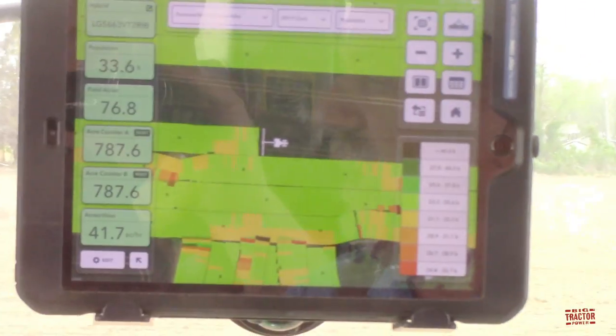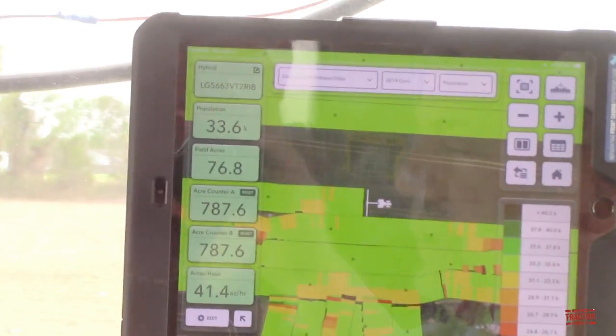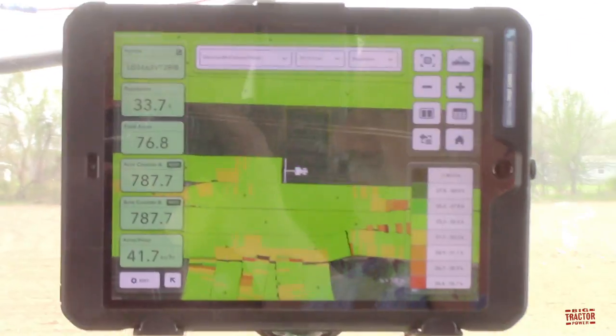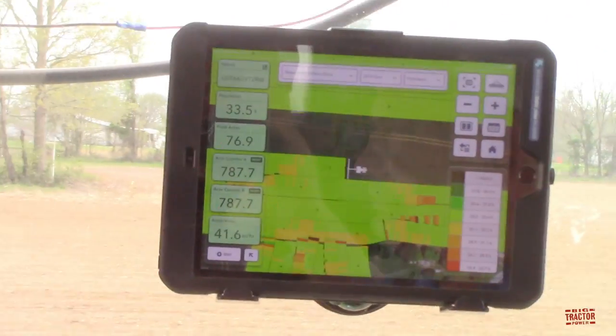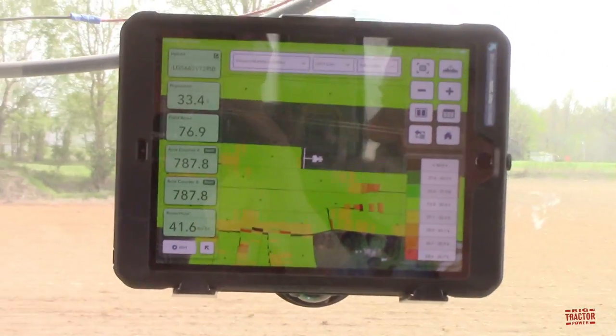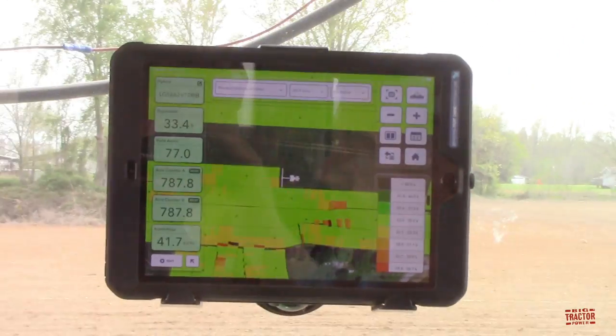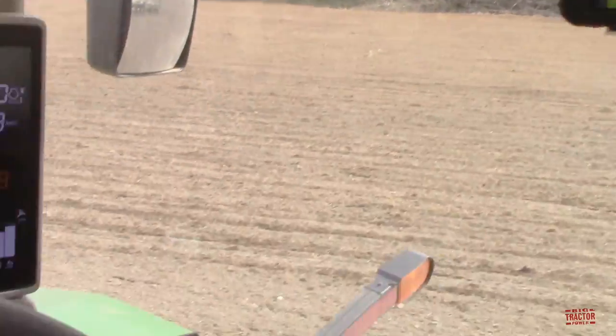Cell service connects them. But the beauty about it is that it puts that information together for you, combines the acres, takes out all your overlaps and all that. The Deere will do the same thing, but it's a little more complex back at the office. Sure. This is simpler. But yep, we're also mapping with the Deeres.